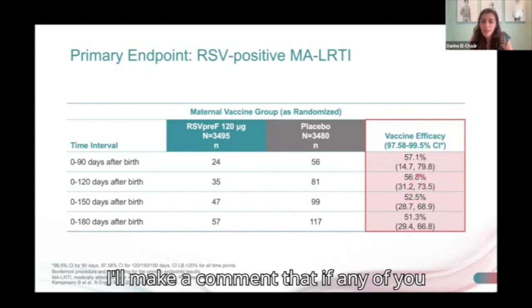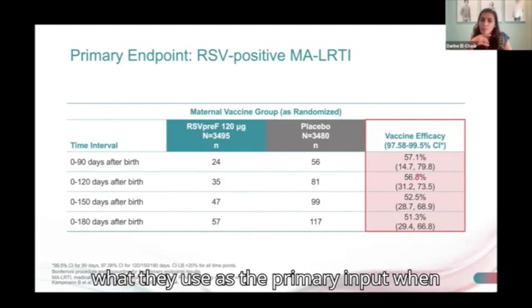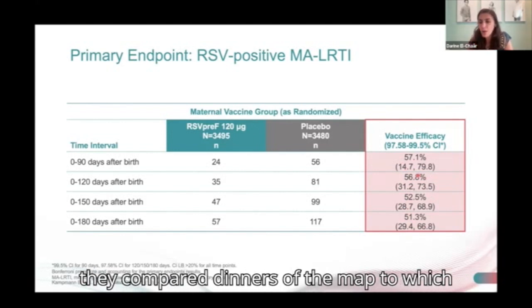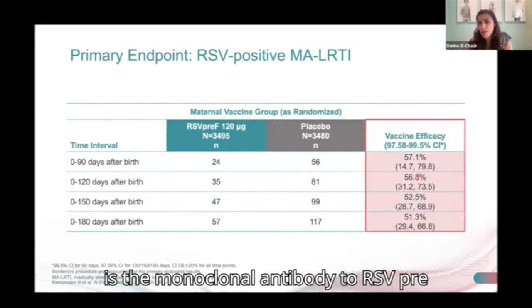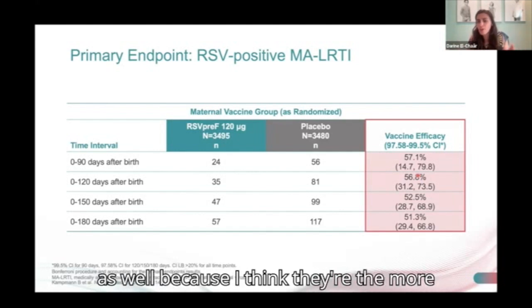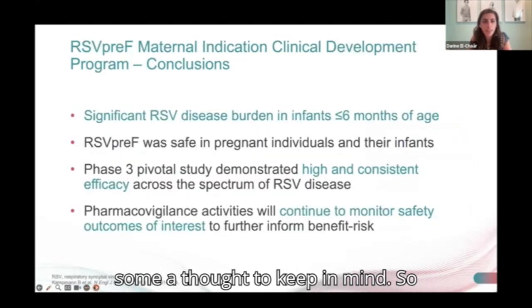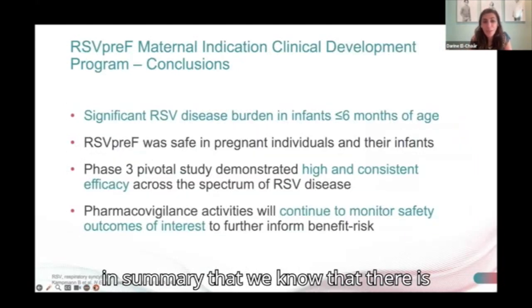I'll make a comment that if any of you here read the NACI statement, this is what they used as their primary input when they compared it to nirsevimab, which is the monoclonal antibody to RSV pre-F. And I think there's a question as to why the severe outcomes weren't reported as well, because I think they're the more important ones, but that's just a thought to keep in mind. So in summary, we know that there's significant RSV disease.